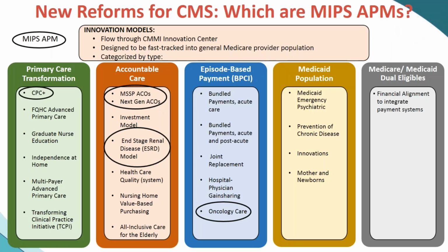Okay, so what is this APM? How do we get there? What groups are covered by it? What you see on this slide are all the various programs that fall under the CMMI, which is the Innovation Institute for CMS. It's basically where they put out all their new pilots for payment reform and for some specific targeted workflow or chronic management type of programs. All the new payment reform flows through here. They have over 15 models right now. But of those, only 5 come into play when you're talking about alternative payment models that fall into the MIPS categories, or into the MIPS identified as APM.